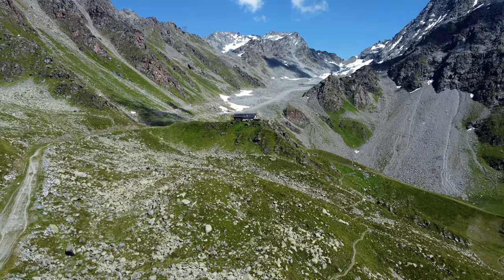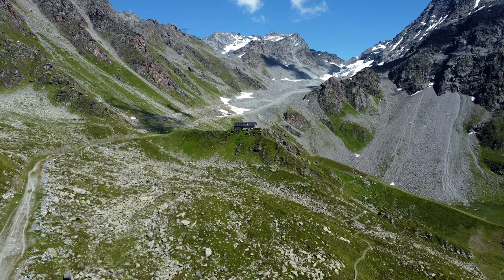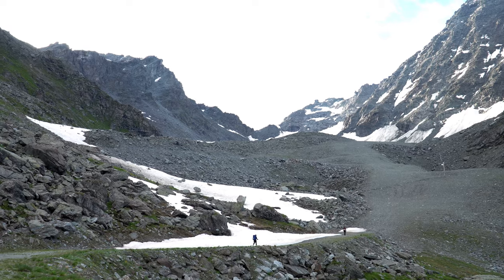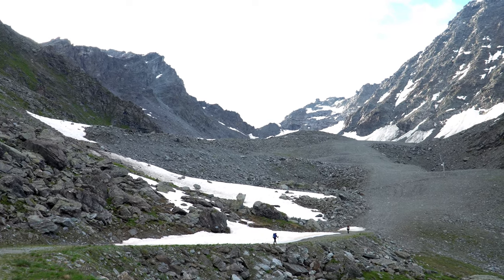At the end of day 4, I stayed at Cabane du Mont 4 before beginning a grueling two-day journey. Look at this. Feels like I'm climbing up Mount Doom.